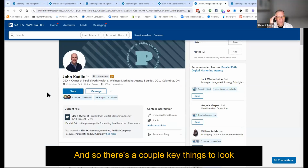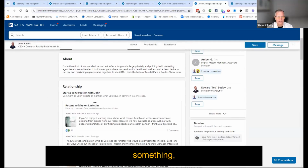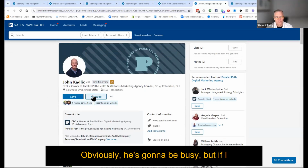And so there's a couple key things to look at here. I always look down to see, are they active on the platform? Well, 4 weeks ago, he posted something. So we know he's active. We know he's using the paid version, so he's more likely to at least be receptive. Obviously, he's going to be busy.